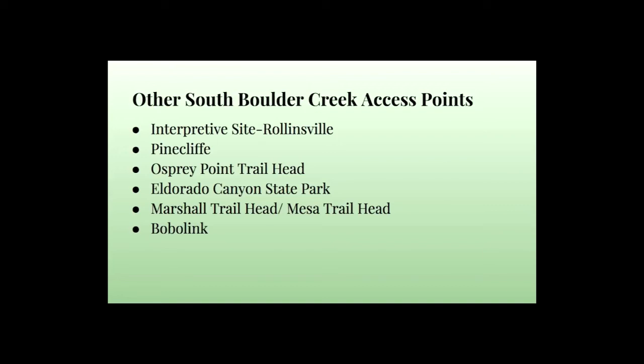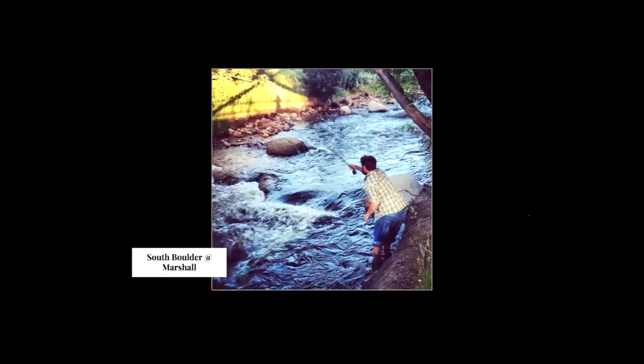There are also other spots to fish: the flatland of South Boulder Creek. The flatland, to me, is anything that is east of El Dorado Canyon State Park. You can access this using a trailhead off Marshall Road. The Mesa Trailhead gives you a little bit of access as well. And then further downstream, there's Bobo Link. There's even East Boulder Rec Center.